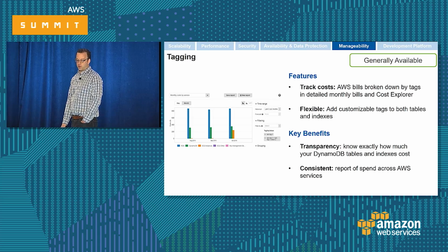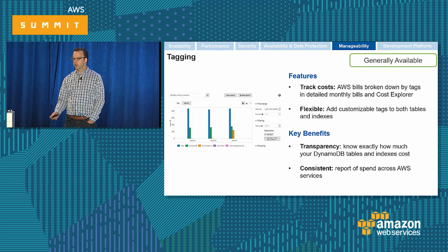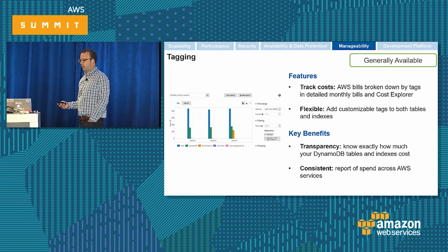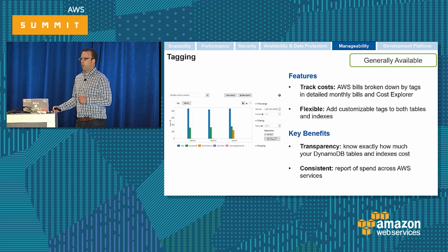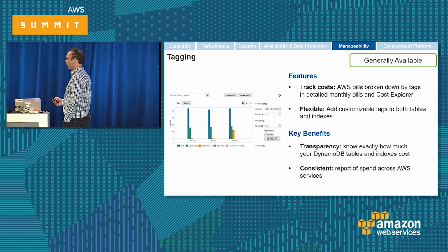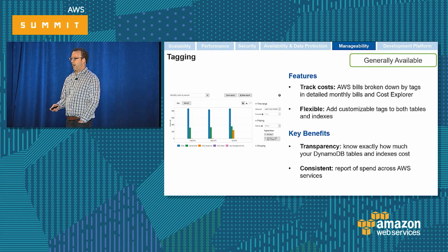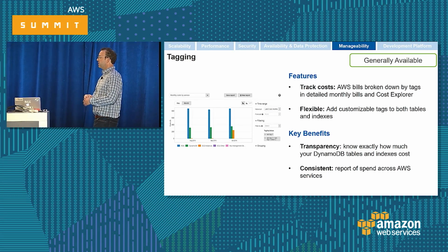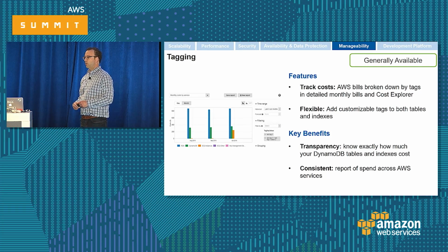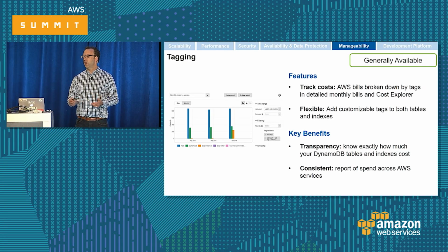So in January, we added tagging support. It's generally available in all regions. This is similar to tagging with EC2 or any of the other AWS services. We've added it for DynamoDB. So now you can tag particular tables. You can do things like tag a table for project X or project Y, or dev versus test, or internal business unit A versus B, whatever you care about. Hopefully you can see in the graphic there, you can then filter your reports to only show particular tags. The key benefit here is now you can understand your DynamoDB costs, consistent across your other AWS spend as well. So now you can do things like internal accounting, chargebacks, or whatever to know whether it's project X or project Y that's leading you to spend more on Dynamo this month versus last.